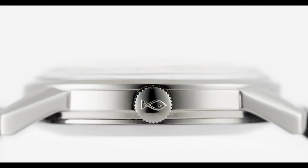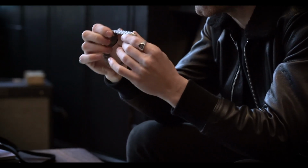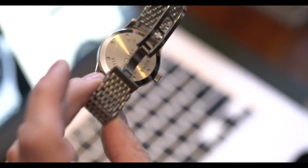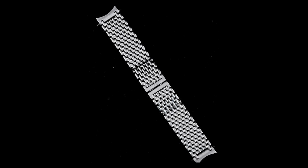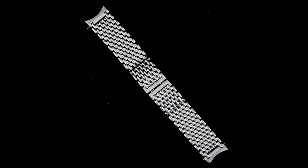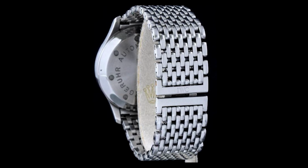This IWC mesh bracelet that comes on these Mark XIIs is insane. I don't know how they did this. I don't know why it is so cool, but it is. If somebody tried to produce a bracelet like this today, it would be cost prohibitive. The fit and finish is such that it feels like a piece of cloth on the wrist. It is so incredibly comfortable for a stainless steel bracelet. It also looks cool and fits the watch nicely. Sometimes a mesh bracelet can turn me off, but with this watch I think it's iconic, and I love it on the Mark XII.